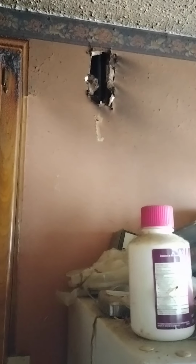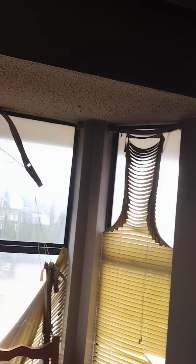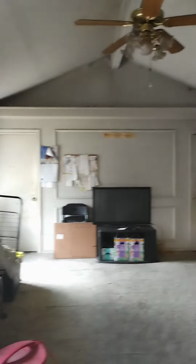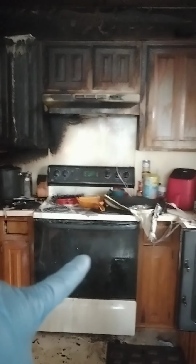Inside is the same PVC pipe that I showed you earlier. It's black, it's in there. It's blue, but it's black from soot right now. But it's in there. And it stopped all of this. All of this. All of this. All of this.